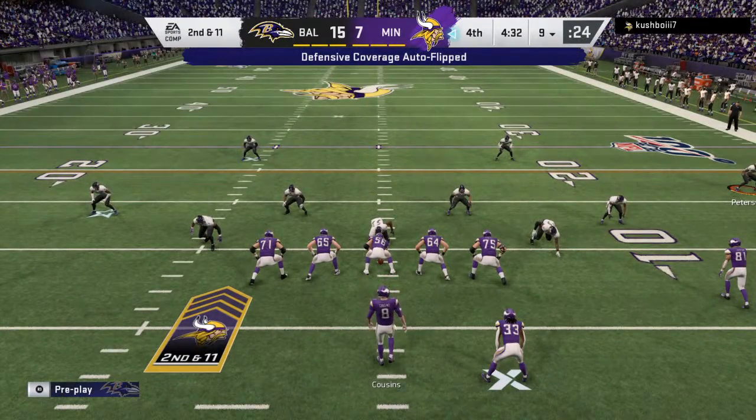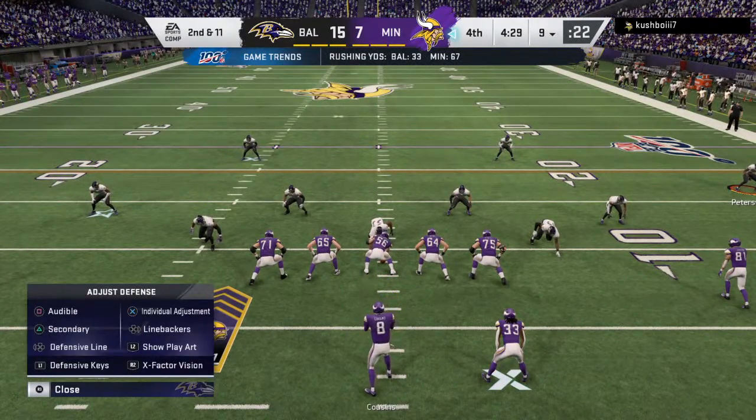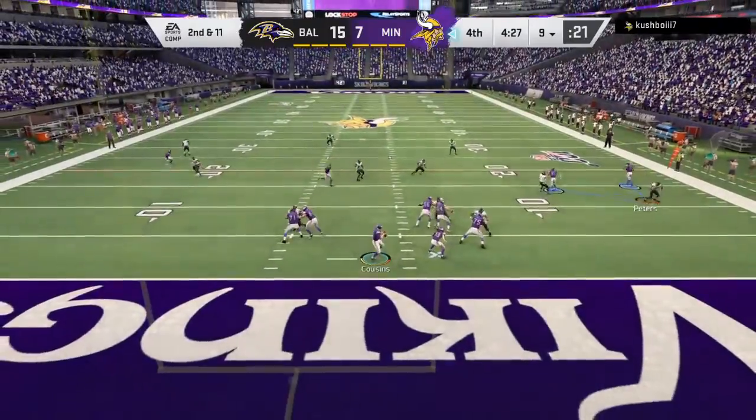After the loss to start out, here's 2nd and 11. From the shotgun, it's Cousins.